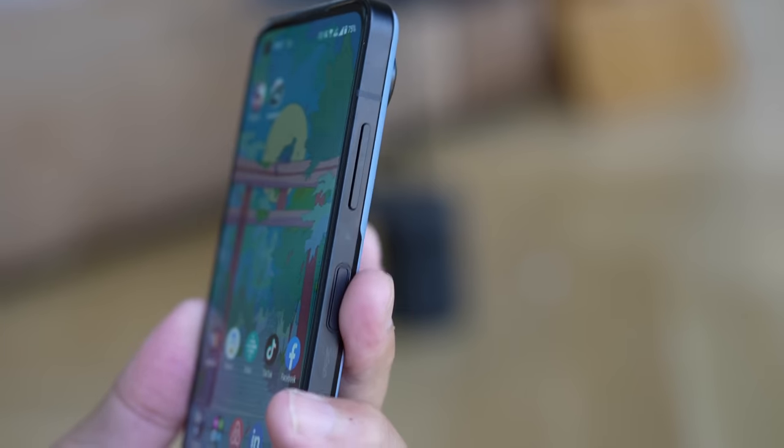Color accuracy looks great, viewing angles look good, and the 144Hz refresh rate is buttery smooth. Now, you only get to hit 144 when you're gaming. When you're on normal phone mode, it's 120.